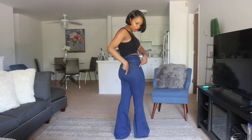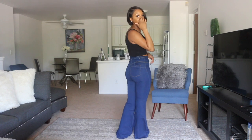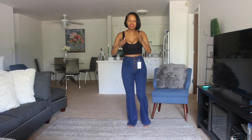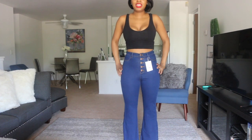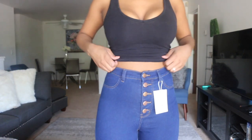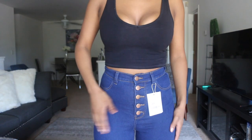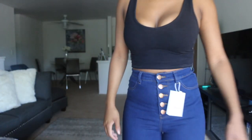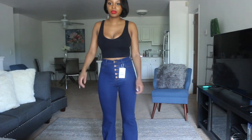My butt is looking nice from this angle. I need to put a mirror in front of me because the camera's kind of far and my vision is terrible. But yeah, yes, Femme Luxe. It's another yes. It's another yes for sure. Okay, I got a mirror right here. Let me put it so I can actually see.